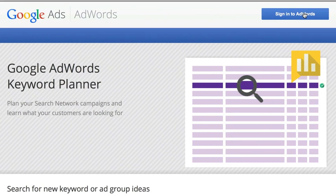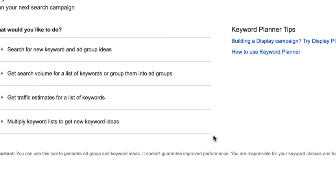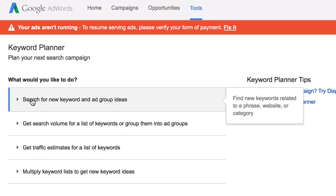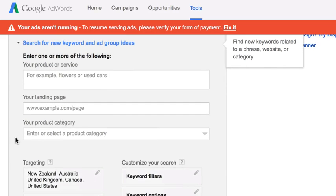Okay. Now you're going to have to sign into a Google AdWords account. Let me do that right now. It's free. You can actually create yourself a free account to Google AdWords and just sign in there. And then what I'll do is I'll go here. Okay, check this out. And I will click on search for new keyword and ad group ideas. Okay. Now this is how you can actually dig deeper into your research for finding direct publishers and direct media buys. Okay, so here where it says enter your keyword, right?